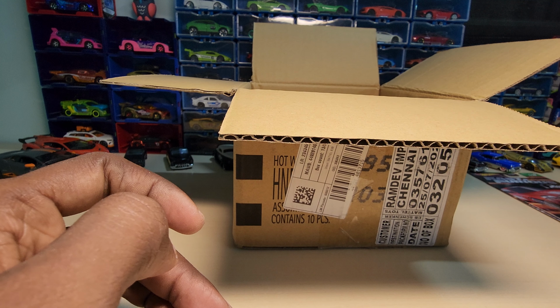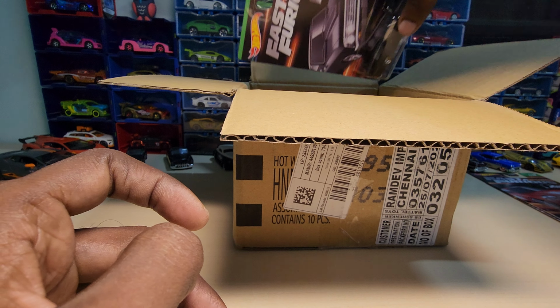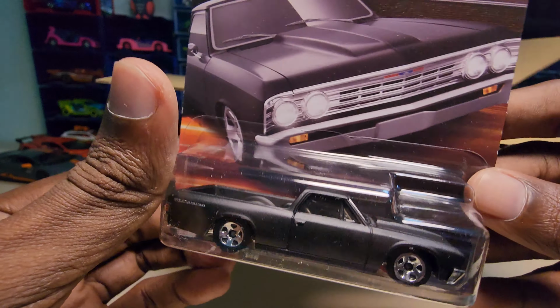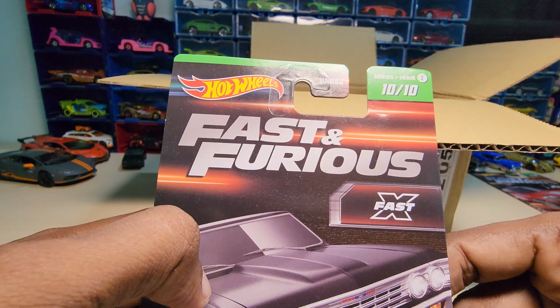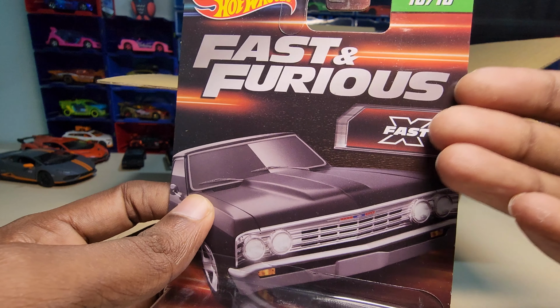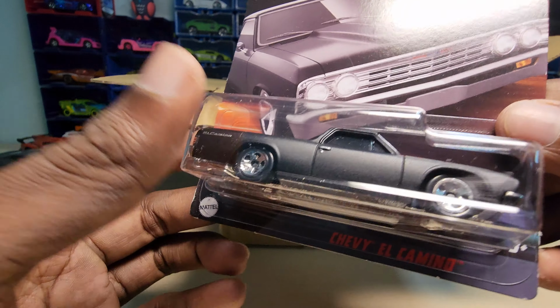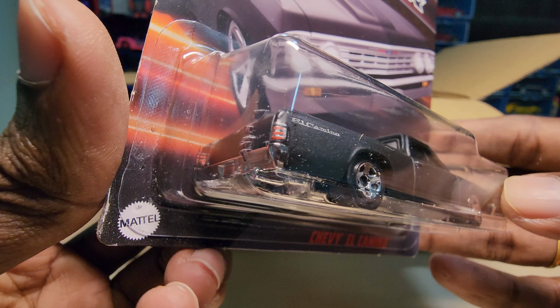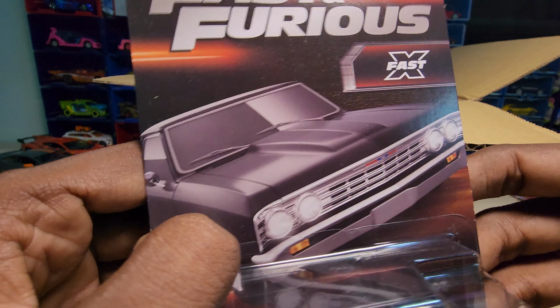Okay, this is number 9. So last but not least, this is the Chevy El Camino. I personally love this one. I mean, who doesn't love Chevy? I didn't watch Fast X, but I'm happy that I got this particular car. This is car number 10.